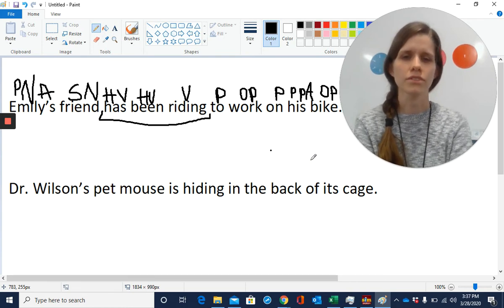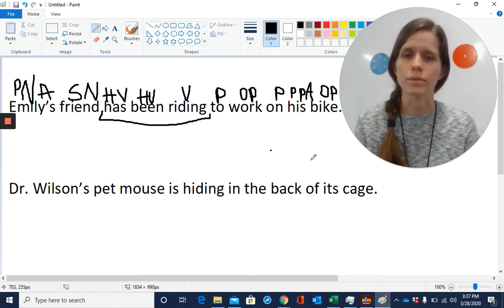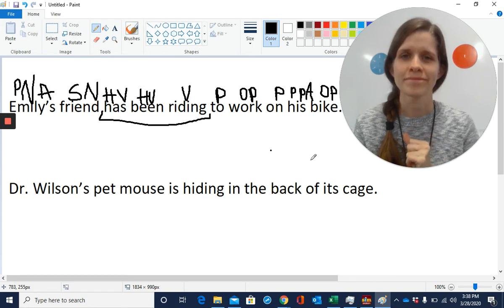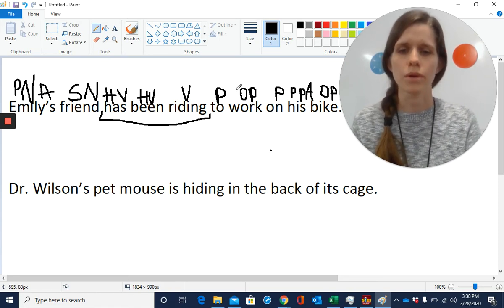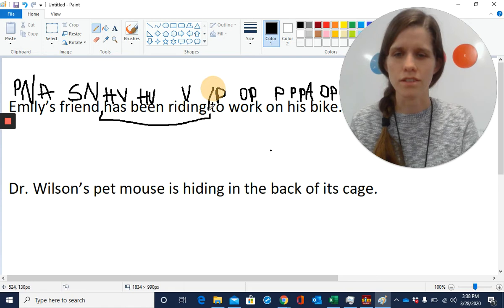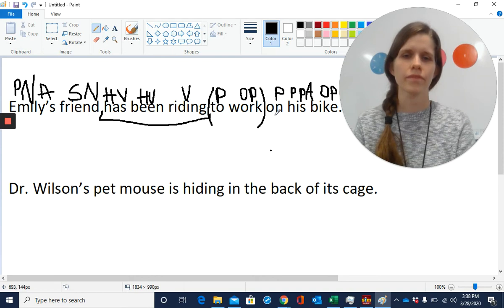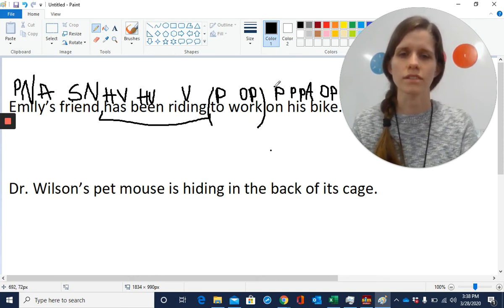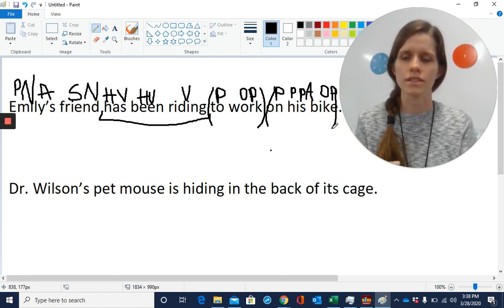Okay, we have a couple things left to do with our sentence. First, we need to mark our prepositional phrases. So I want you to go ahead and mark where you think the prepositional phrases are, and I will wait for you. Okay, and now I'm going to mark them. To work. Remember, a prepositional phrase starts with a preposition and ends with the object of the preposition. Here we have another prepositional phrase. On his bike. Good.